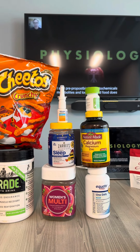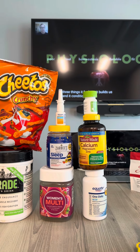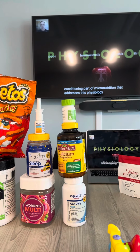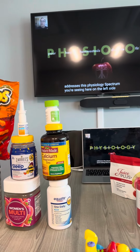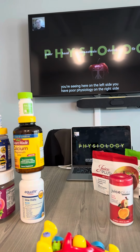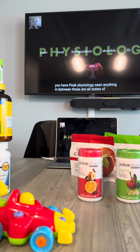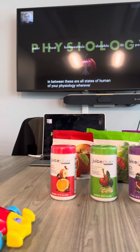As I said, food does three things. It fuels us, it builds us, and it conditions us. And it's the conditioning part of micronutrition that addresses this physiology spectrum you're seeing here. On the left side, you have poor physiology. On the right side, you have peak physiology and anything in between. These are all states of your physiology, wherever you are.